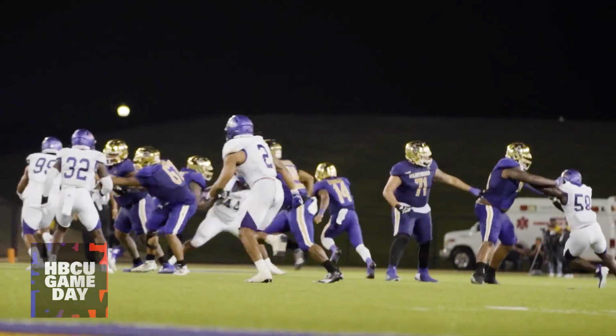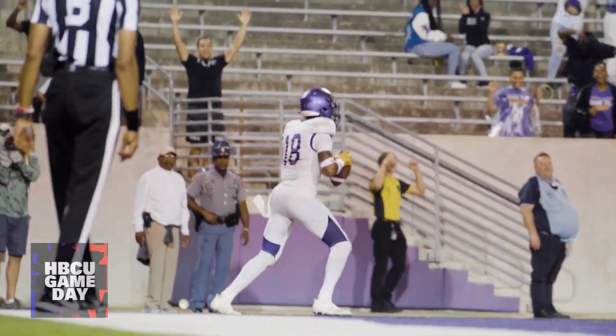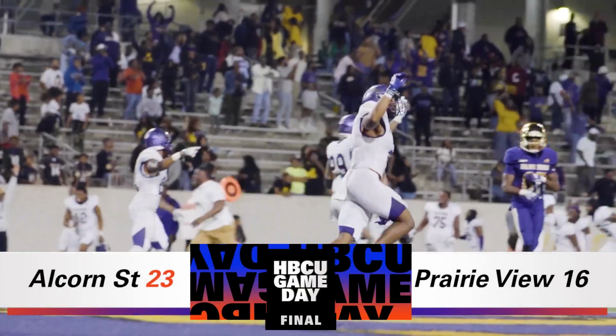4th down in the game. Conley drops back, finds somebody down the field, throws it up to the player, but he is on the wrong team. Same color, wrong team. This ends the game. Alcorn State pulls out the victory 23-16.